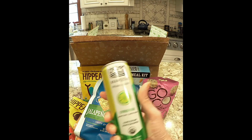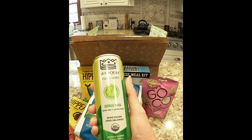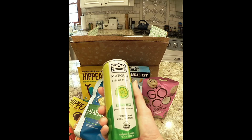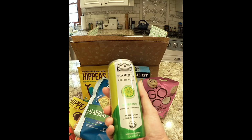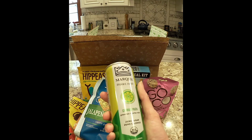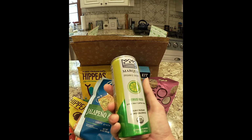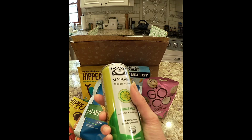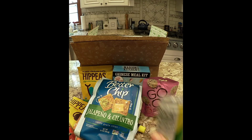Okay, and there we have a Marquis citrus yuzu. So Marquis is a USDA organic energy drink with 0 sugar, 0 calories. We're also certified non-GMO, gluten-free, vegan, and kosher. Energized with organic yerba mate, green tea, and green coffee beans. Marquis comes in 3 delicious flavors: citrus yuzu, super berry, and mango ginger. Please try all 3 flavors. This retails for $2.89.